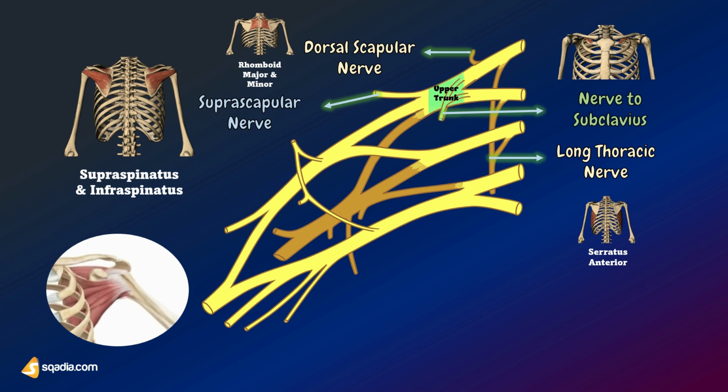Together, these four nerves and the muscles they supply play a crucial role in our daily movements, allowing us to perform complex activities with ease and precision.